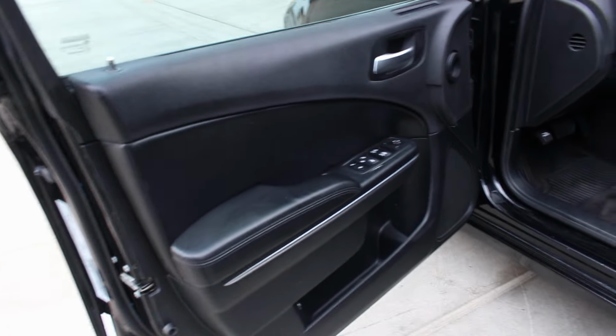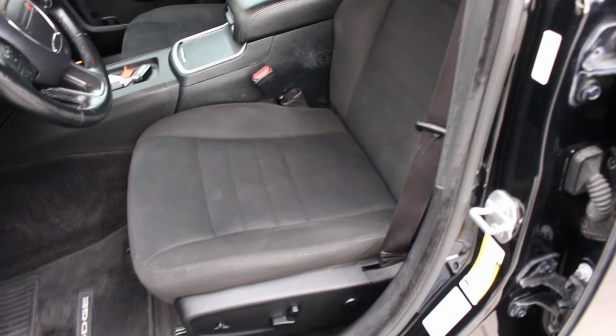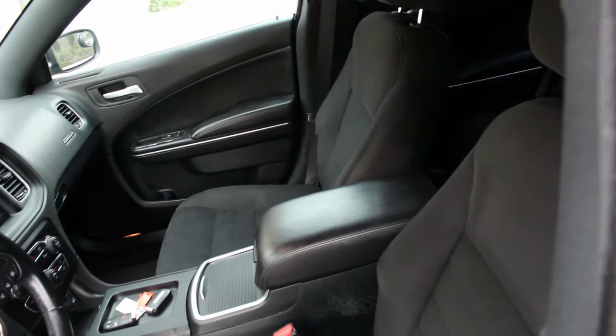Nice door panels all around. No tears in the carpet. Driver's side seat is in comfortable shape. Passenger side seat, I don't think anybody ever sat there.